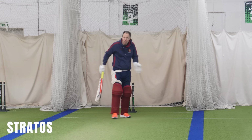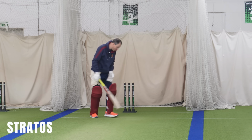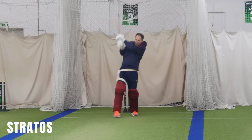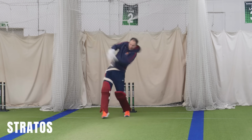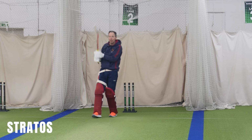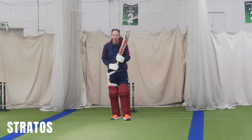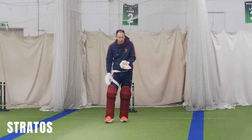And again, I was able to play, have I played any off the back foot? I don't think I have. But I think you'd be able to play off the back foot too, so better check it. That's the one. So you're able to get through that really well. And again, because it's good balance, weight's a little bit higher up the bat face. Yeah, so that's a solid addition to the range.